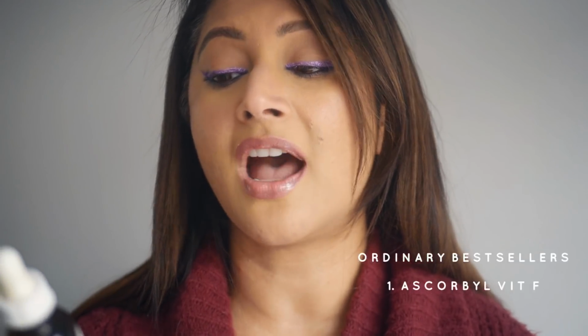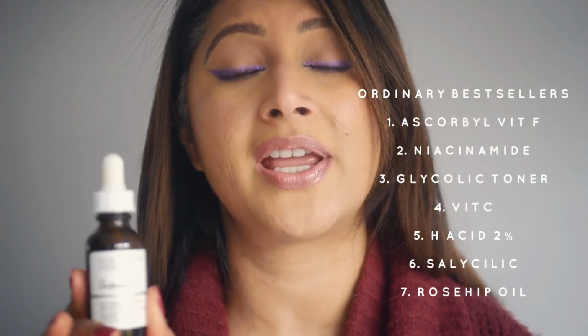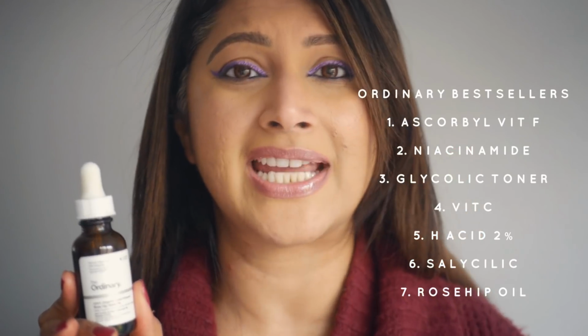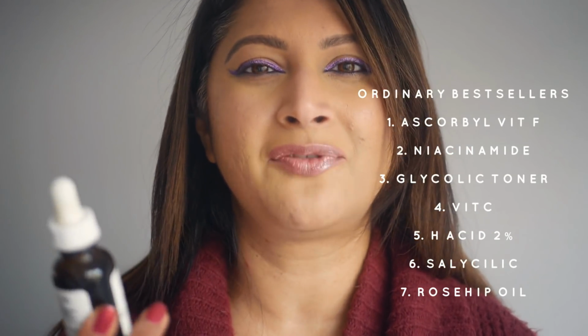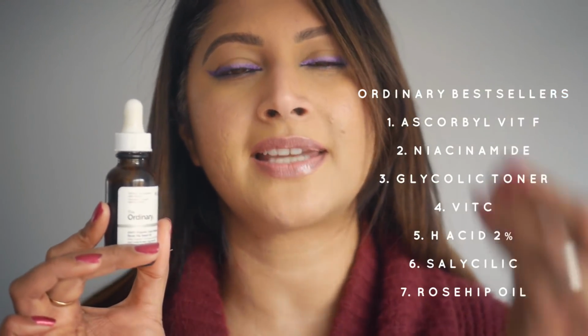And the last one is 100% organic cold pressed rosehip oil, which is fantastic. Smells terrible, but because it's got no fragrance infused in it, it's of its highest and purest form. The Ordinary also has another bestseller called the niacinamide, which is very, very good in minimizing the pores. And if you have excessive oil secretion or you have really open pores here, niacinamide will really help. Niacinamide also helps in enhancing your complexion at the same time.